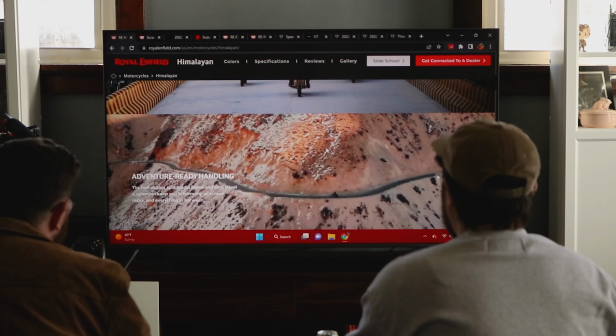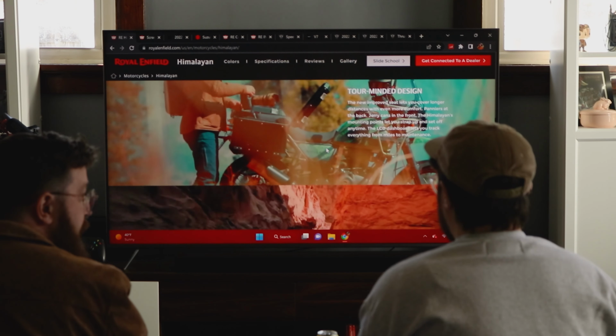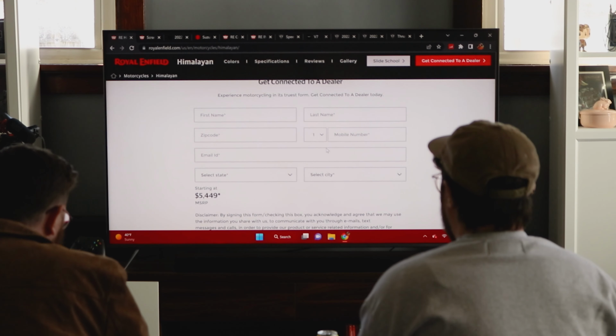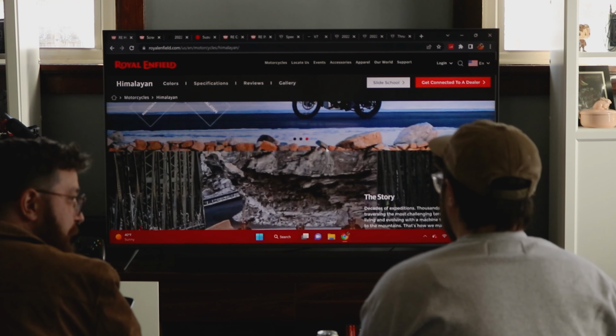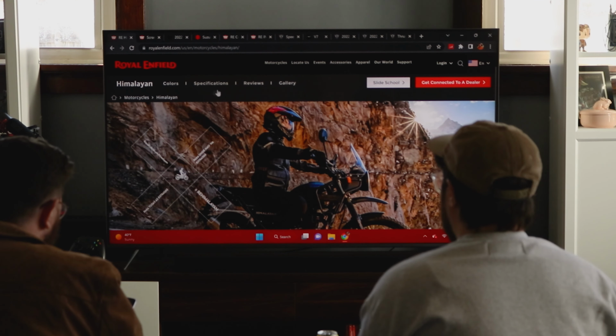So how much was your Himalayan brand new? Well, speaking of Himalayan, let's start right there. So the Royal Enfield Himalayan is a 411cc. It has 24.3 horsepower, which doesn't sound like a lot. It has 32 Newton meters, I think is the proper rating of torque. Seat height is 31.5 inches. And MSRP is $5,549. That's not bad. That is not bad, under $6,000.